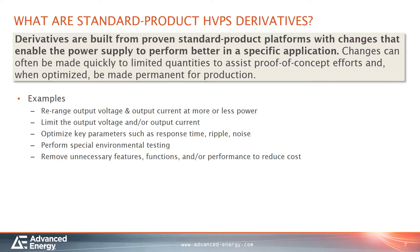Another example of optimizing key parameters is reducing ripple, or reducing noise. That could be achieved through additional components, another filter element, more storage capacitance, adding a shielded cable assembly. And these could impact your product size. They could impact your cost. However, again, it might be an advantage to you to get the product in this application-specific configuration because it's the easiest way for you to achieve your goal.